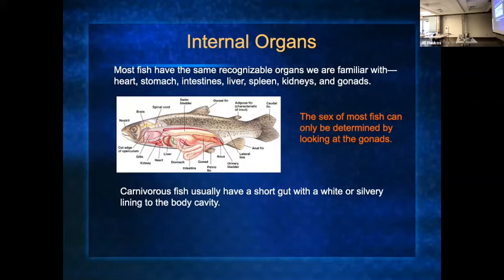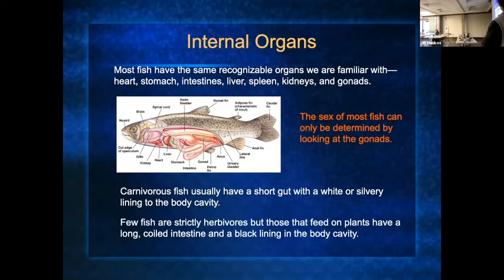Most fish are carnivorous, eating other fish, and if you're a carnivorous fish, you're going to have a short gut with a silvery lining. You might think, why do I need to know that? But that is actually one of the characteristics in a key. If you had to key a fish out, you might have to look at the gut. You might have to see whether it's silver and short, or what would be the other possibility? It would be long and have a black lining.